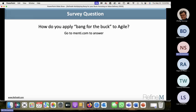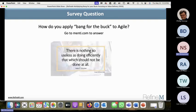Okay, let's move on. We will skip this one. We talked about this, but this is what I wanted to show you, and Rajshri, that you were talking about in the beginning. This is a Peter Drucker quote: There is nothing so useless as doing efficiently that which should not be done at all. So if the team has worked on something very quickly because they are agile and delivering the high priority items first, whatever that priority means, but without the value, and they have done it very fast, then nobody is going to use it.